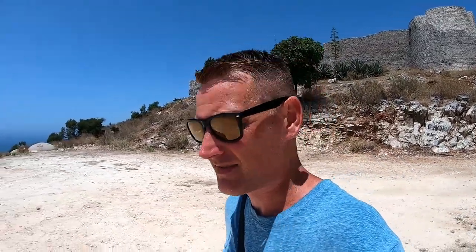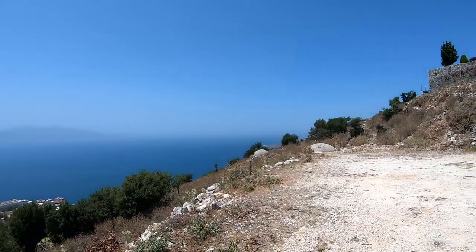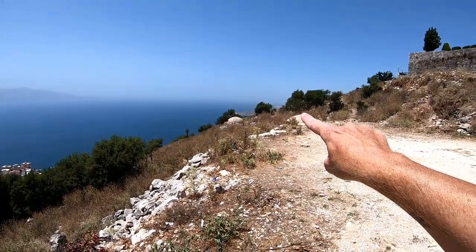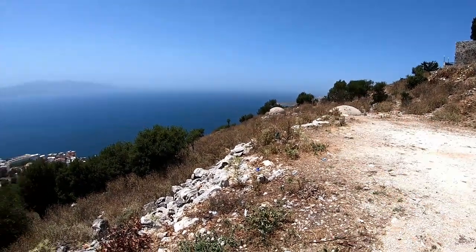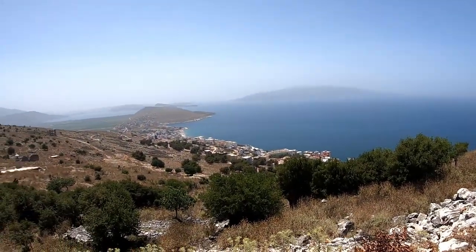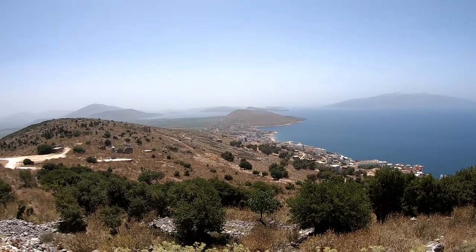I just kind of wanted to go to this other parking lot for a different vantage point. And I'm glad I did. It's just, everything here is beautiful. More bunkers. And a great, great view of the south end of Saranda.